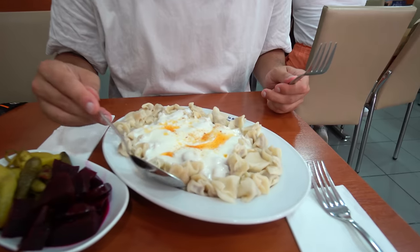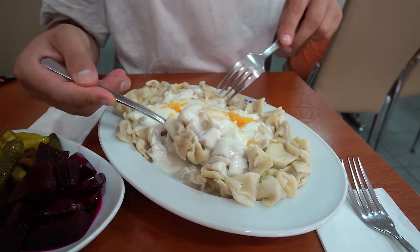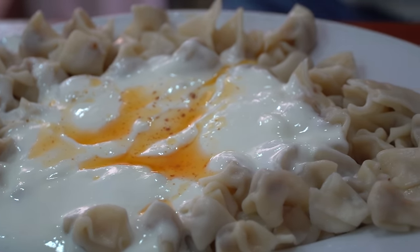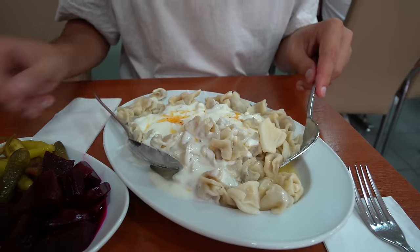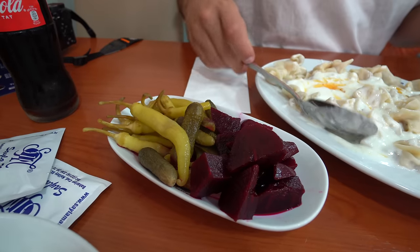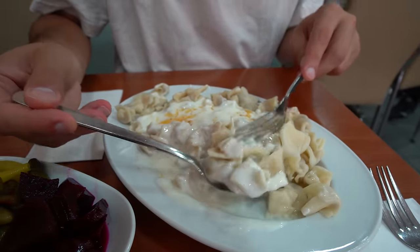So some people like to call it Turkish ravioli or Turkish dumplings. And then you can see it's covered in a yogurt sauce with a nice looking chili oil. Wow, there's a ton of those dumplings. And I also ordered a side of pickles, pickled beets, cucumbers, and chilies there. And this is just one of my favorite comfort foods here in Turkey, manti. Let's try these guys out.